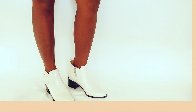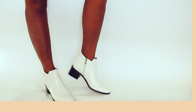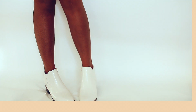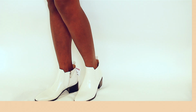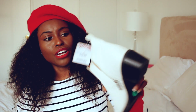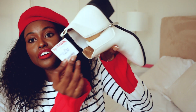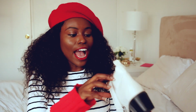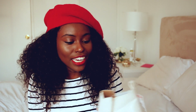It's by the brand Franco Sarto. And these were, how much were they? $36. Where's the price? Yes, right here. These were $36.99. Regular price, $64. I actually got these in a size 8. The size 8 fits perfectly for my bunion.